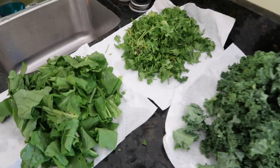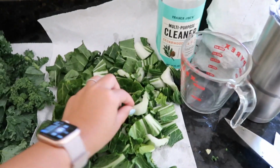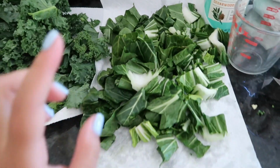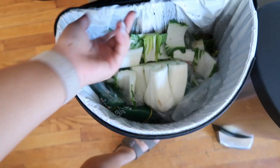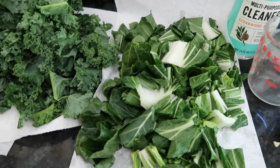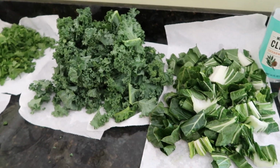Everything is now 100% washed and dried. The kale came cut, so I didn't have to cut it, but bok choy does have a lot of a white stem to it, which your rabbit doesn't really need, so I did end up throwing away a lot of the bok choy. This is all bok choy. So I don't know if I'm going to buy that again, because it does seem like a waste and I don't really like to do that. Eventually I would like to do a compost and a bunny garden where I can grow all of his stuff for him, but I got him this year and it was already pretty late in the season to start a garden.